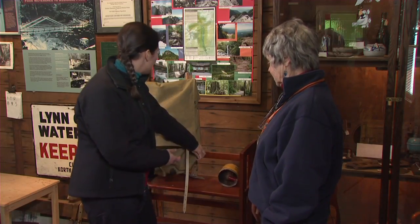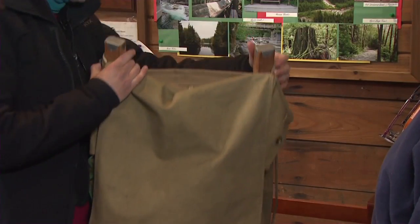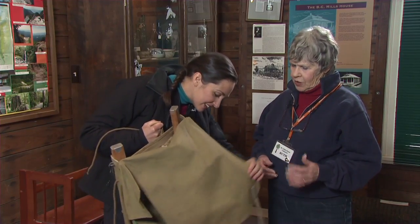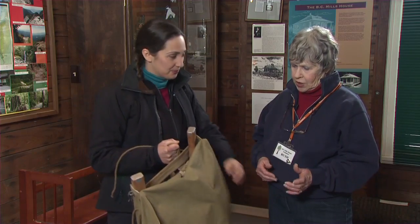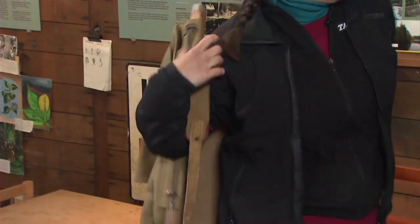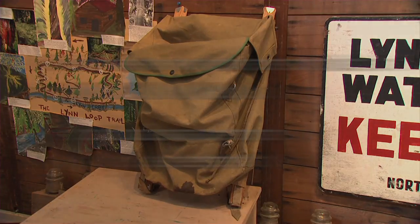And what about this backpack? Yes, one of the early varieties. And they were intended for hauling very heavy loads. I mean, it's total canvas. When the kids come in to try them on, we put in like an iron frying pan, a pound of flour. Oh, that really is heavier than a modern backpack. Thank you very much, Ruth.